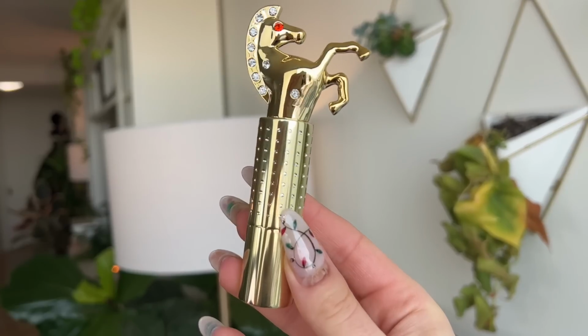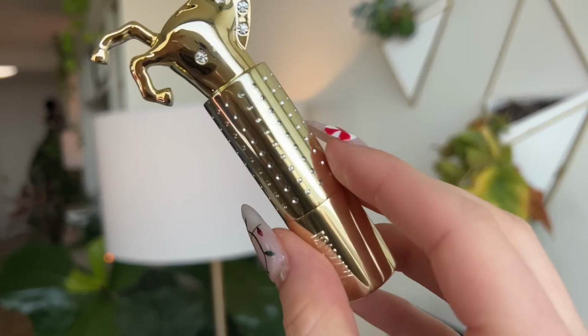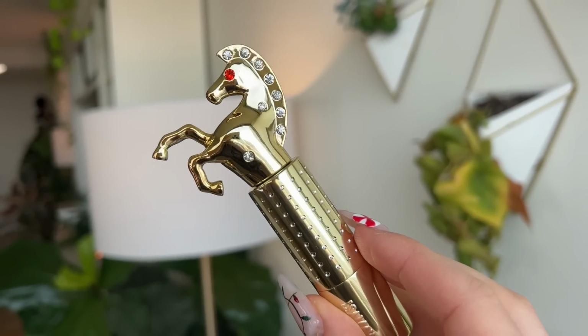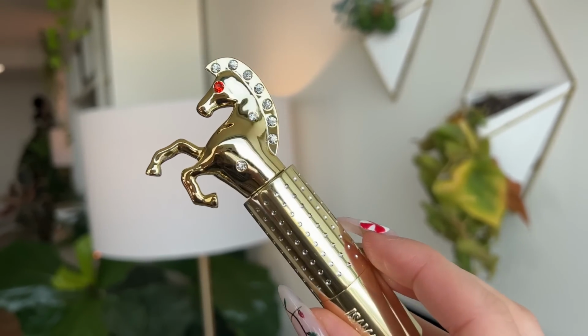Before I get into the demos, I am going to be talking about the other 2 products. So next up, we're going to be talking about the lipsticks. These are the Luckykiss Diamond Glow Lipsticks. These retail for a whopping $50 each. There are 3 shades. They are also made in Italy and they are vegan and cruelty free.